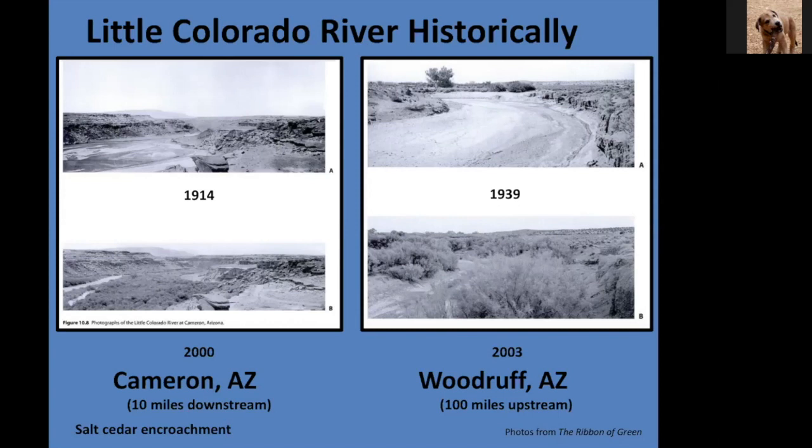These photos were taken, the one on the left in Cameron, which is about 10 miles downriver of our project site, and Woodruff is about 50 miles upstream from our project site. So you can see the before and after and how much invasive plant, mostly tamarisk, salt cedars, come into this system.